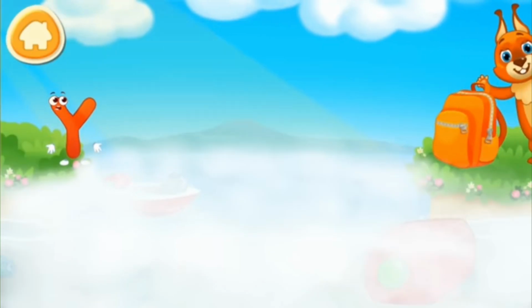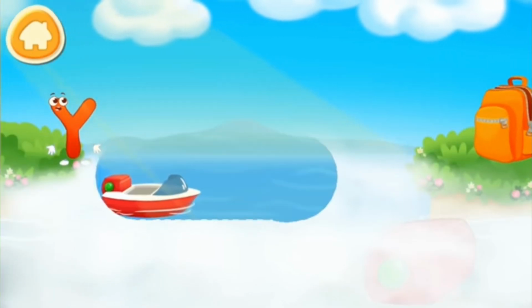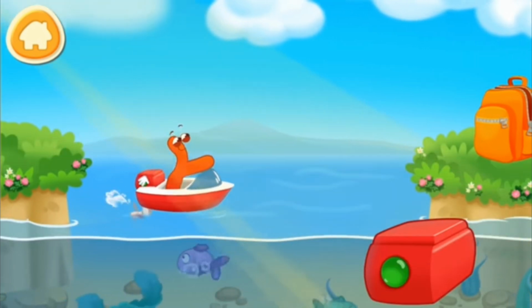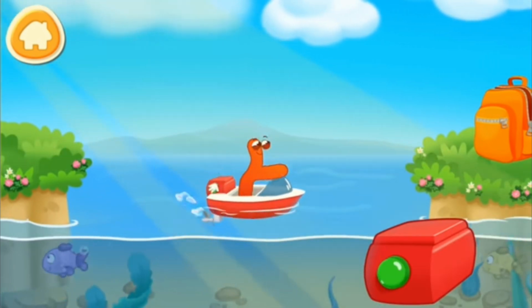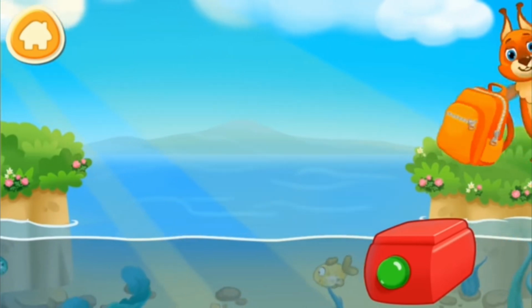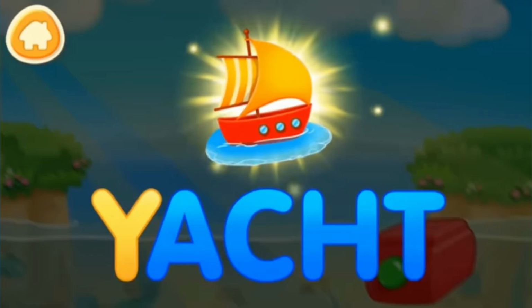Letter Y found itself on the other bank. Help it get to the backpack. Tap on the button for the yacht to sail. Beautiful. Y, yacht.